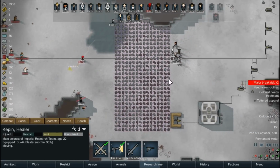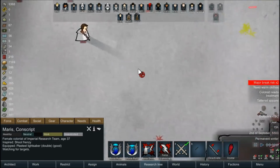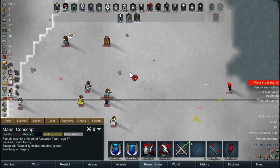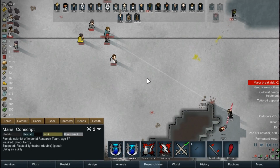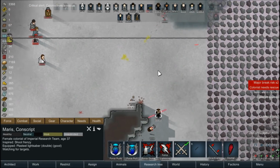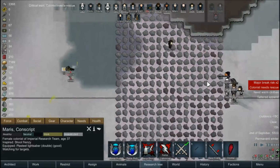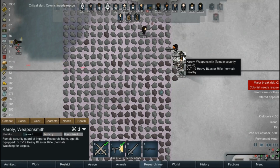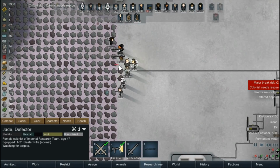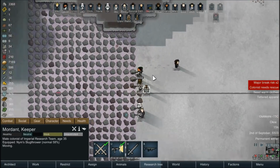What are you doing, Kepin? Why would you stand there and fight? I need you to force choke somebody. Who's got the most dangerous weapons? I think he's out of range, so try to hit one of them. Alright, Kepin's down, because he keeps trying to stand and fight. I don't know why he's doing that, but he is. You guys need to shift down so that these guys can actually fire. Boss, that's an interesting hairdo you've got going on there.